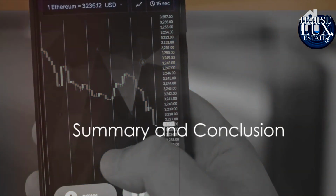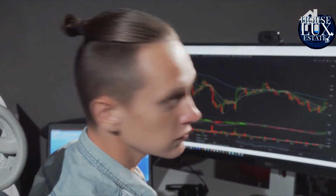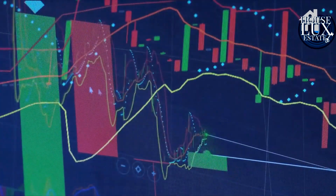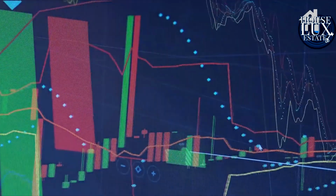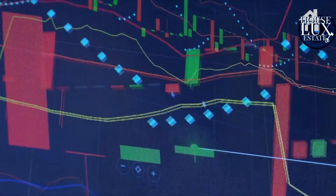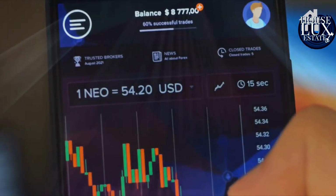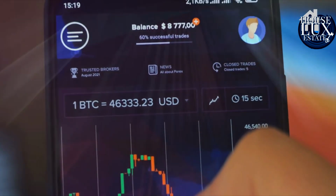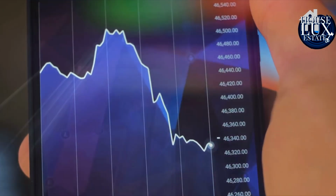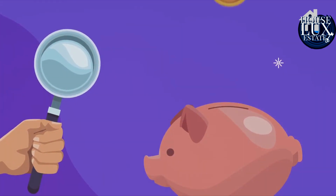So, there you have it, 5 ways to make money on Binance. We've delved into the potential of spot trading, where you can buy low and sell high to make a profit. We've explored futures trading, a more advanced strategy that can turbocharge your earnings if you're willing to accept the risks. We also touched on staking, a passive income strategy that lets you earn rewards by simply holding certain cryptocurrencies in your Binance wallet.